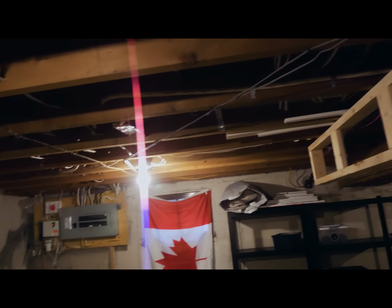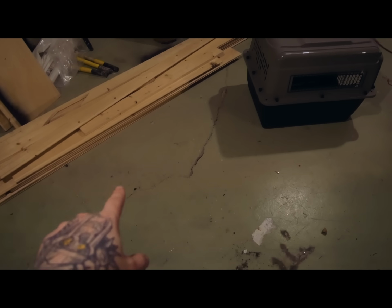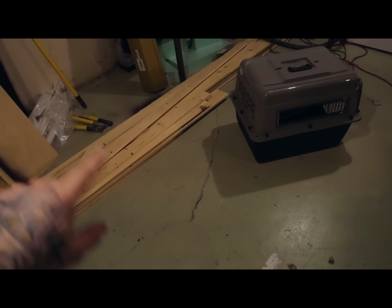I'm going to put a bunch of new pot lights in, same as I have in the other room. And I'm going to spray this whole ceiling black so it just disappears. And all of that is pretty easy. The really screwed up floor is still the problem.